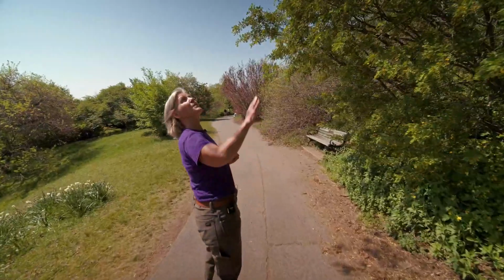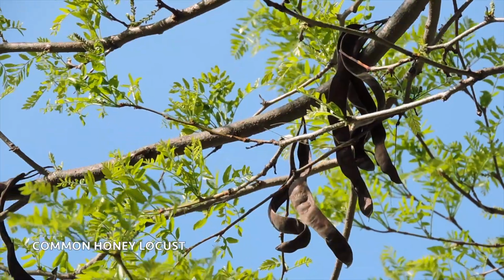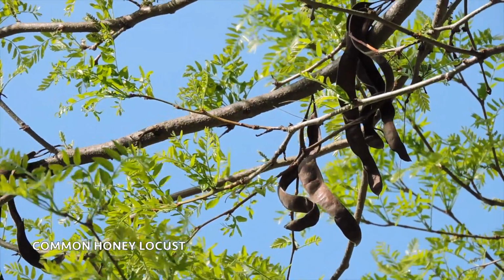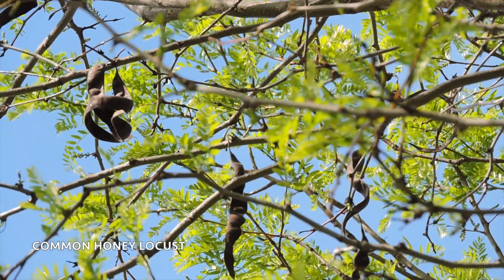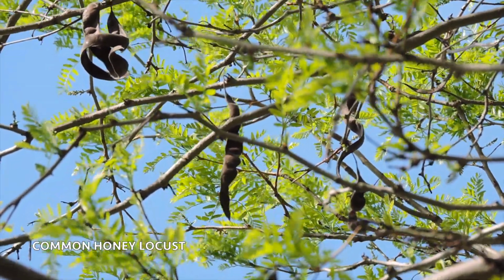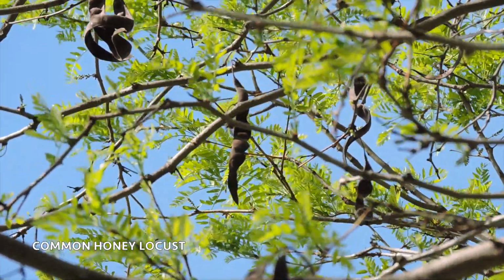Now, if you look up in this tree, you'll see the twisted pods, and I believe that's the Gleditsia, which is the honey locust. And you distinguish the Robinia from the Gleditsia based on the pods. And these are the twisted pods. They look like pea pods.